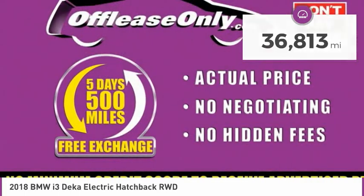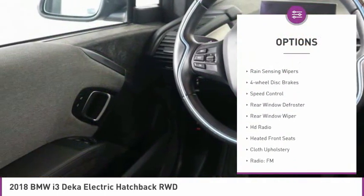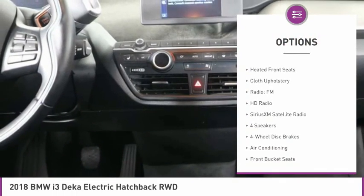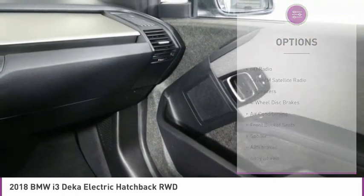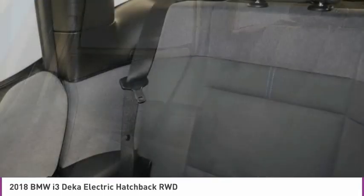Here are some of this vehicle's great options: electronic stability control, alloy wheels, brake assist, remote keyless entry, rain sensing wipers, four-wheel disc brakes, speed control, rear window defroster, rear window wiper, HD radio.